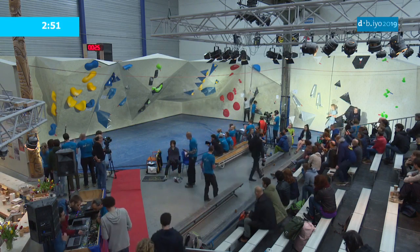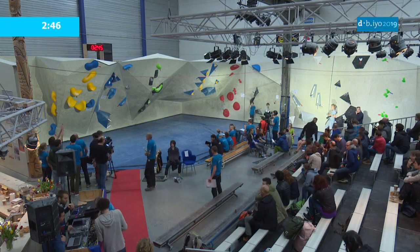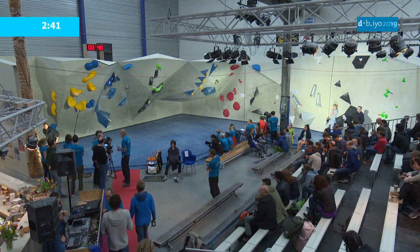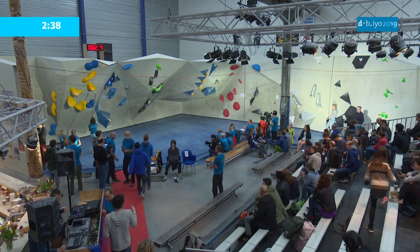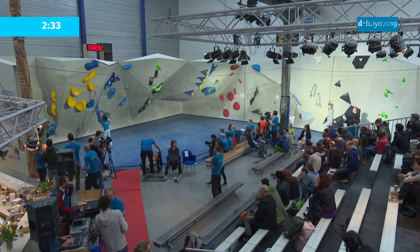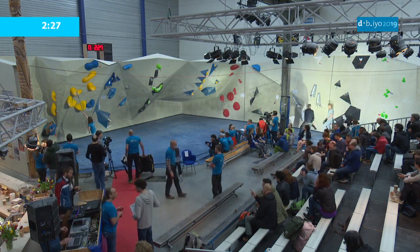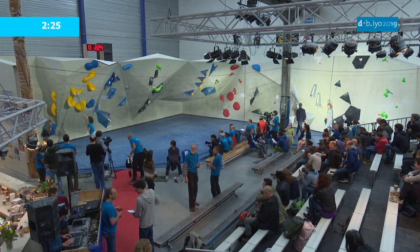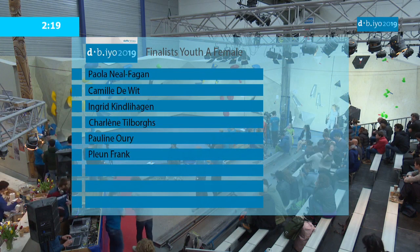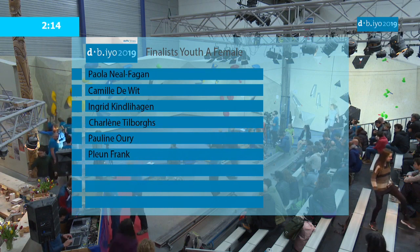What the beta is for the 4th boulder. I can see the brushing team already working to keep it clean. The route setters are working on the first problem, resetting the track done for the A category. Meanwhile, the first boulder is being adapted for the youth A already.